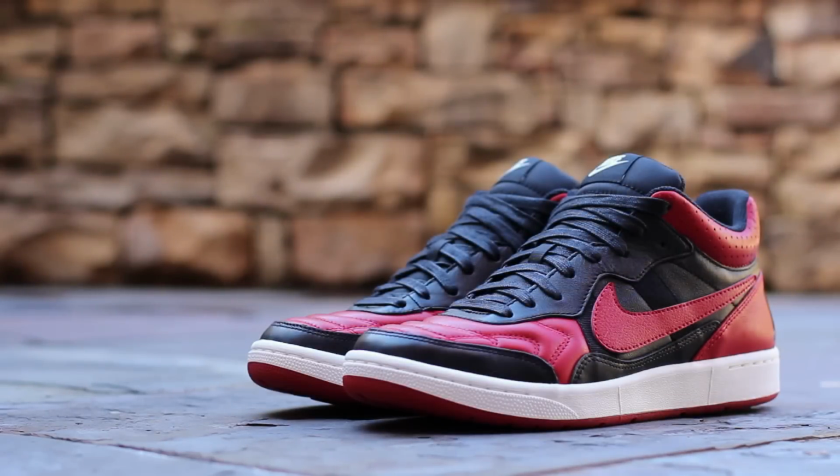And that will wrap up this closer look at the Bred colorway of the Nike Tiempo 94 Mid. With surprisingly nice leather and comfort, this shoe is an excellent alternative to the wildly overpriced Jordan 1s of the same colorway, and they can often be found for under retail.